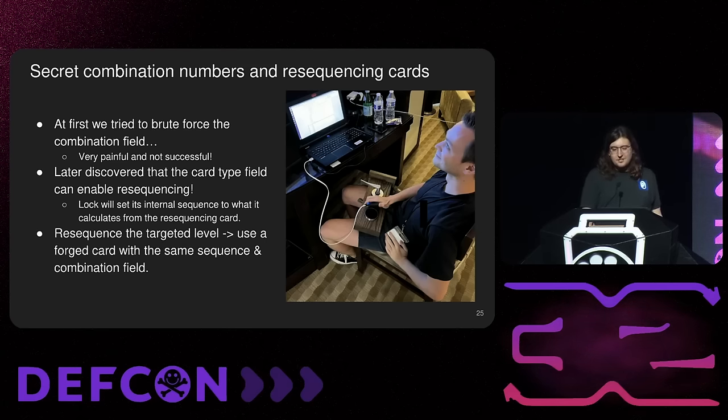Later, kind of the crux of our discovery was that we found that because these locks are offline, they sometimes have to be resequenced if they become desynchronized with the front desk. And what a resequencing card does is it just simply tells the lock, hey, this is your new sequence and this is your new combination. And that's perfect for us because those were the only two fields we didn't know. So we were able to create a key card that simply resequences a lock and tells it, hey, this is your new secret value. And that's the only one you need to create a forged key card.